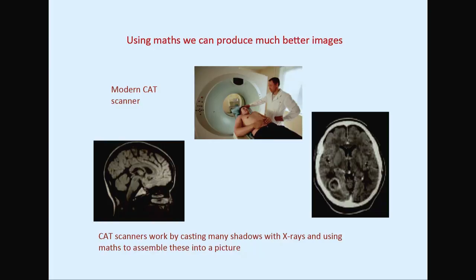From a point of view of a diagnosis, this is a very important image because you can see here that there is a tumour. And that tumour can be located using this technology in a way that would not have been possible before 1970. And in this case, the doctors would be able to operate and remove the tumour, and hopefully the patient would then recover.